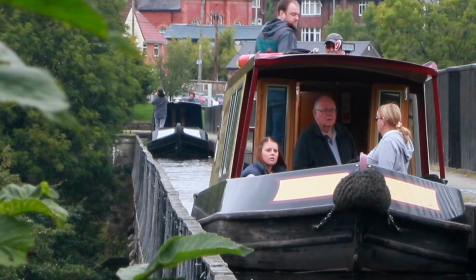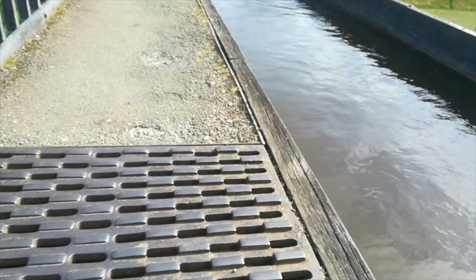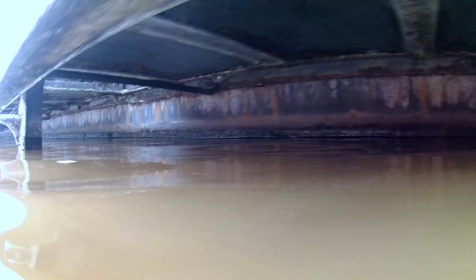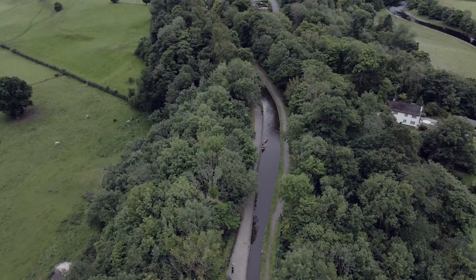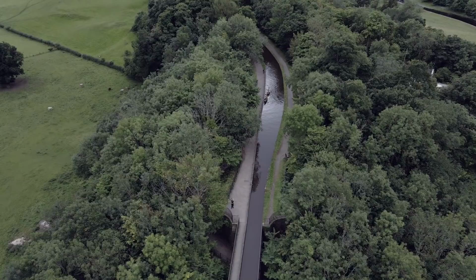The canal water runs underneath the towpath to allow for the movement of the water around the boat, and also to prevent the water displacement created by the boat from spilling over the edge of the trough. I don't know whether it's possible to tell from this angle, but the approach to the aqueduct from Pontcysyllte was actually built on a massive embankment. The embankment was built from the spoil that was taken from Chirk Tunnel.